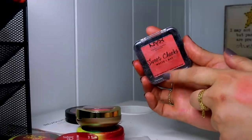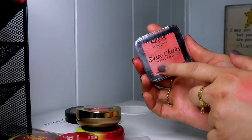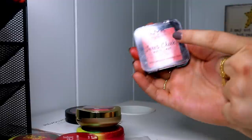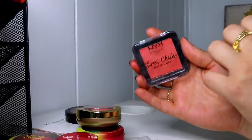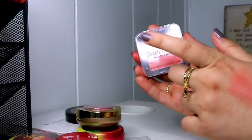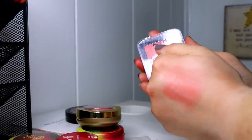Let's get into this next blush. Now, this is from NYX. This is their Sweet Cheeks Matte Blush in the shade Daydream. And I actually really, really love this. The consistency of it is beautiful. It's one of my favorite blushes, truthfully, from the drugstore. Especially in this shade. I did go ahead and swatch it right here.